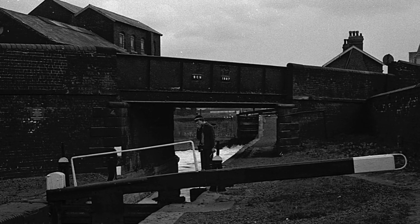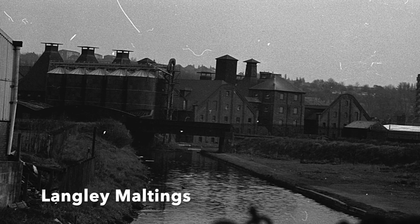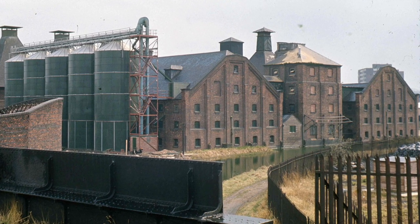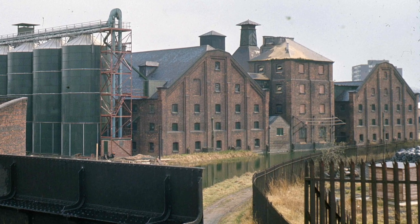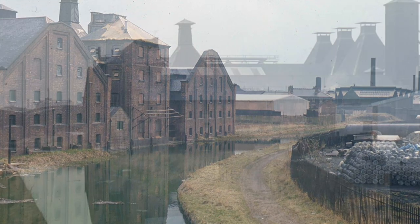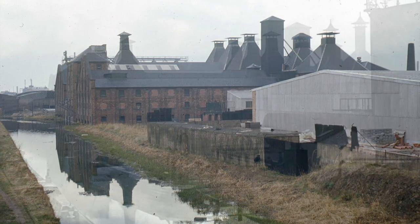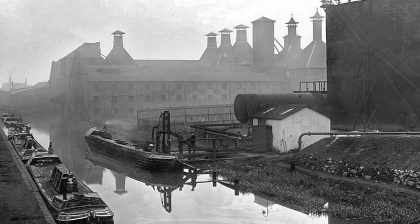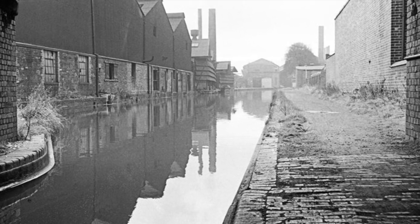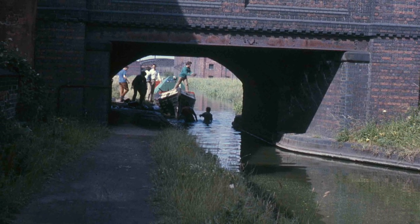Let's go south a bit past the Langley Maltings, and then we're going to arrive at Titford Pools. And we've got another choice of arms to explore. Now, these remote sections of the BCN clearly never attracted a lot of photographers because the archive photos are very few and far between. That said, there are quite a number of images from Britain from Above, and there is enough for us to string together a reasonable photo stream.